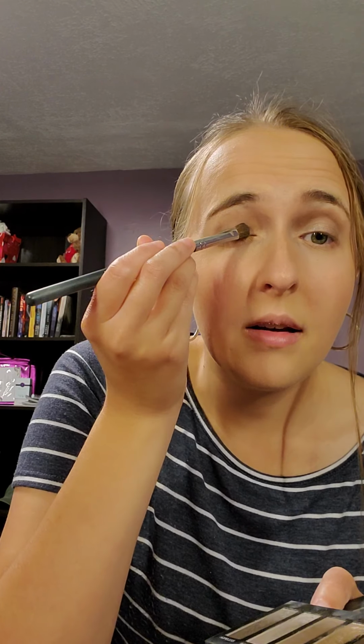I feel like just adding a tiny bit of shimmer or a really bright color, it just pops your eyes and makes you look so much more awake. And the key is inner corner, but also the middle of your pupil. If you have a lighter or a really bright color or a little bit of shimmer, that's where your attention goes. When someone's looking at your face, they always look at the middle of your pupil. Because look at the difference when I add a little bit to that center. Your eye instantly travels there.